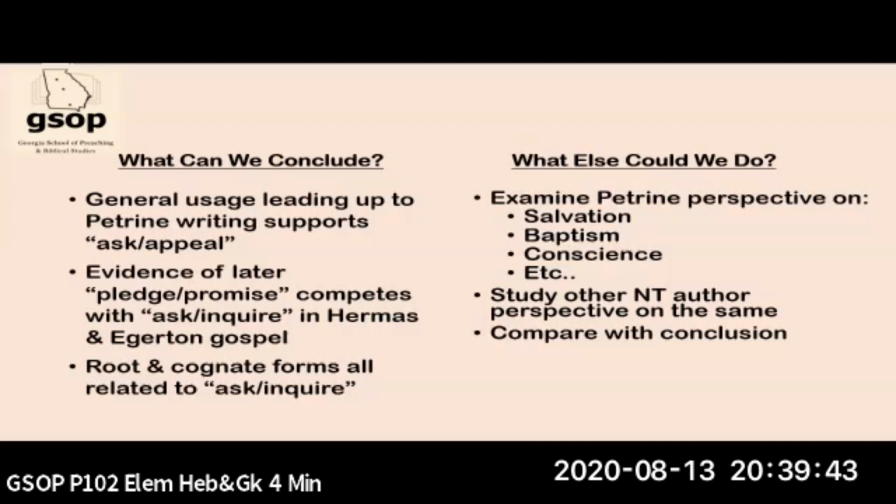What can we do with it? What else could we do? Well, we really could have gone further. We could have examined Peter's perspective on salvation, baptism, and conscience, and see if there's any correlation. We could go further still. We could look at other New Testament authors' perspectives on those same subjects of baptism or salvation or conscience, and we look for harmony or disharmony. And if there's disharmony, we're the one that's got a problem. We have to evaluate that.